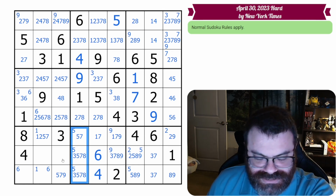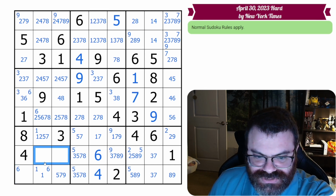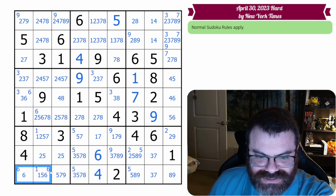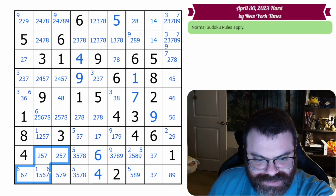All right, and let's just finish these off. But 1 can only go there of what's left. We need a 2, which goes up here. We have 3 and 4. We need a 5. Can't go there. We need a 6, which goes down here. And we need 7. There's only one 7 in the grid. We placed it. And then 9s go over here.